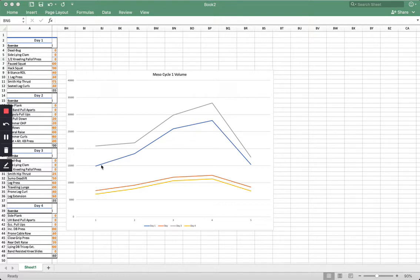We can also see that the overall load increases over the course of the first 4 weeks, and the last week is a planned deload. So a lighter week to allow for recovery.